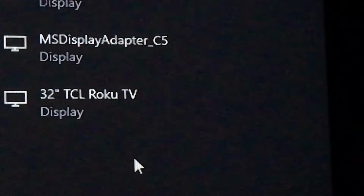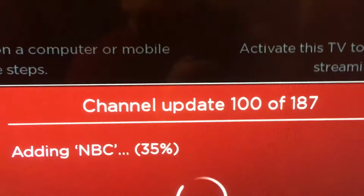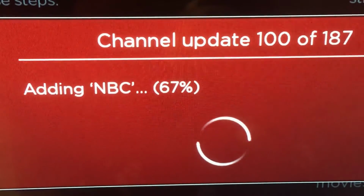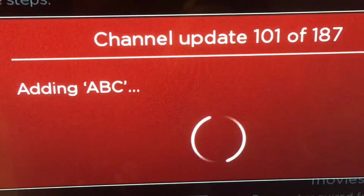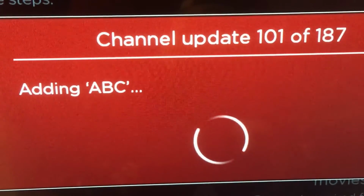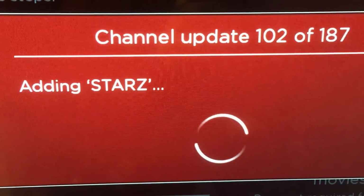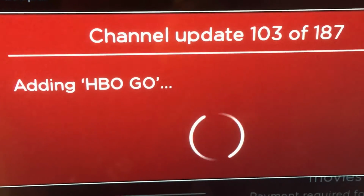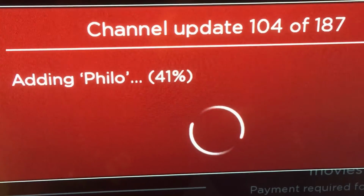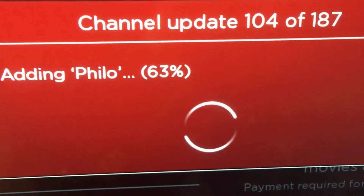Oh, here it is. I have a few wireless Microsoft displays. I'm going to wait until the channels finish installing on the Roku TV, and then I'll try to switch it. I'm pressing the buttons on the remote, it's not doing anything. I don't want to ruin anything, so I'm just going to wait until this is done. It shouldn't take long. And then I'll put it on input 3, which is HDMI 3, where I hooked up the wireless display, and see if I can get it working.